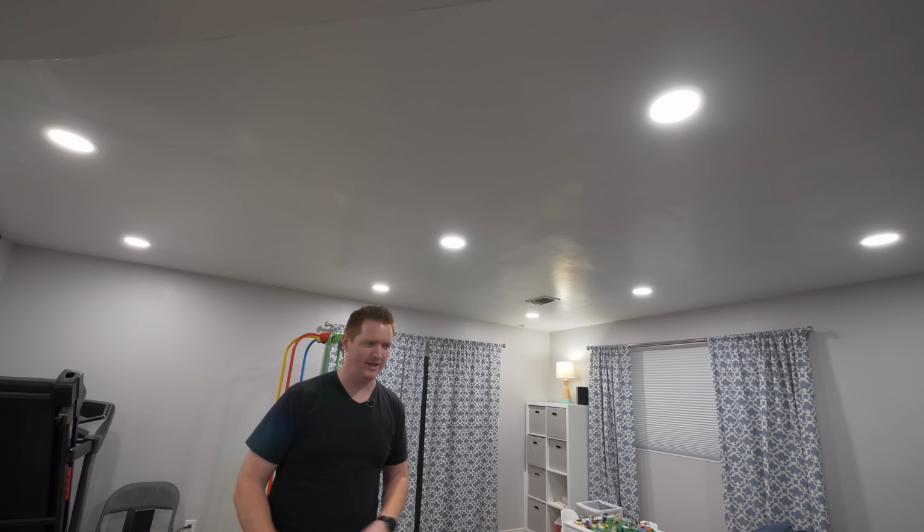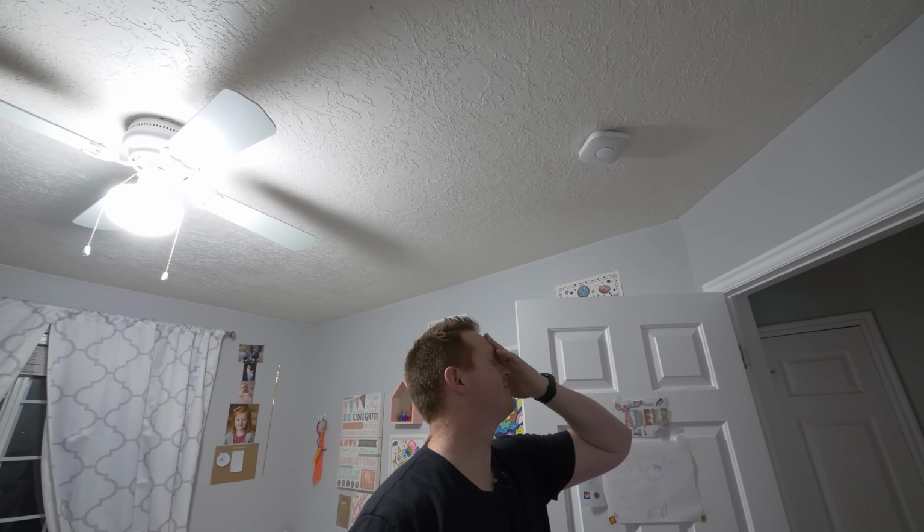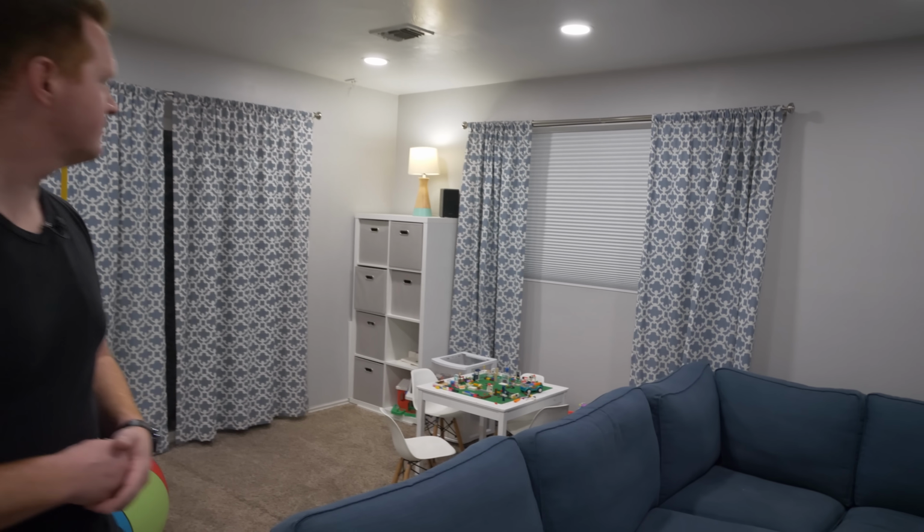Smart light bulb in a little, what is that called? Oh my gosh, what is it called? What is this? The laundry room lamp.